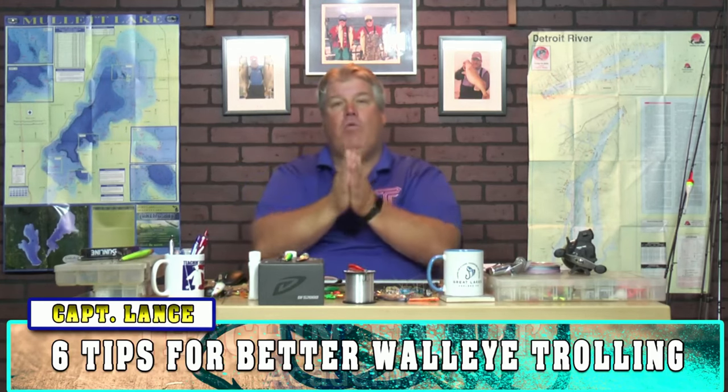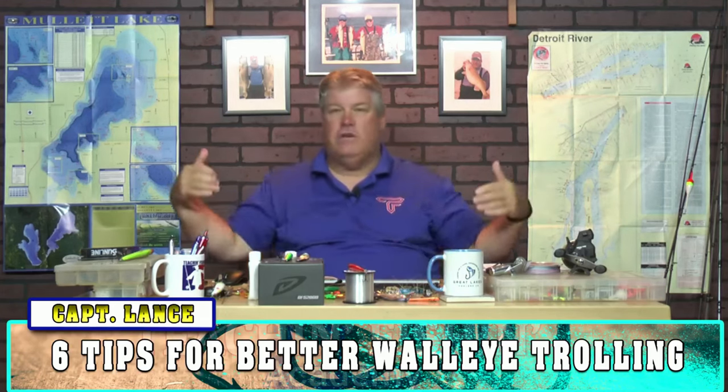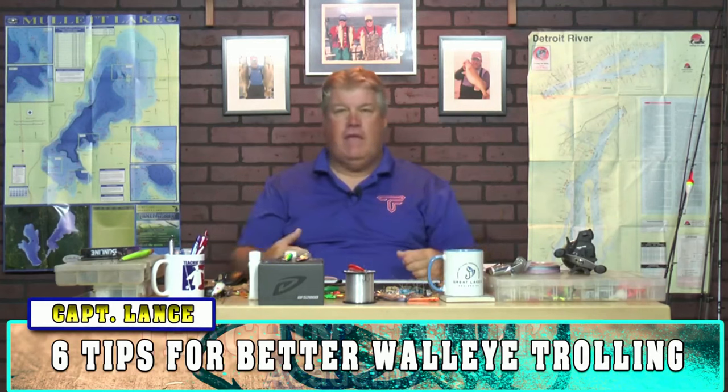Be consistent about where you put your rod holders. Oh boy, I see this a lot. A lot of folks will take their rod holders off to trailer their boat. They put them back in, and I go, is that where they were last time? I go, I don't know.